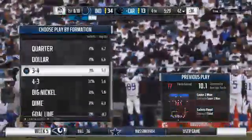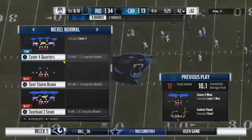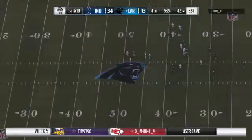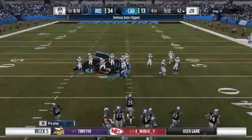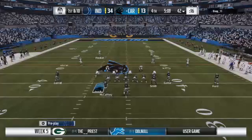And they get him down, but not before he takes it across the 40-yard line. That's a good way to start the drive. 17 yards and a 1st down. Wentz now 6 for 6 since coming back out of the locker room. It's 1st and 10.